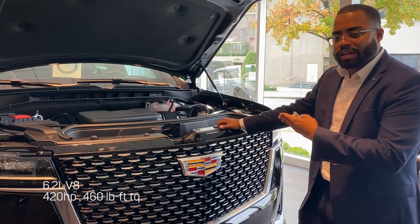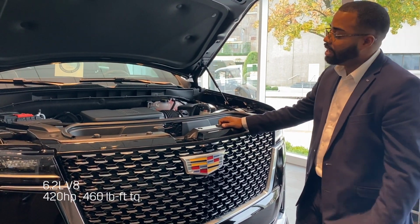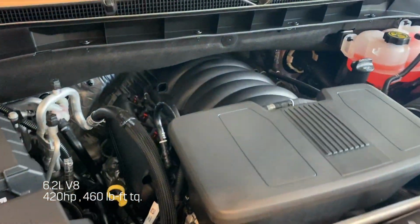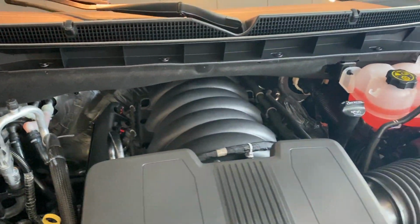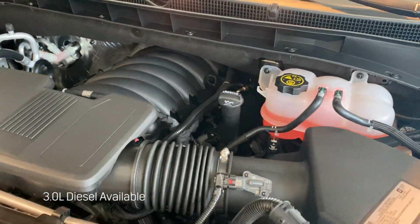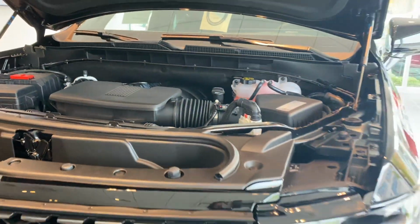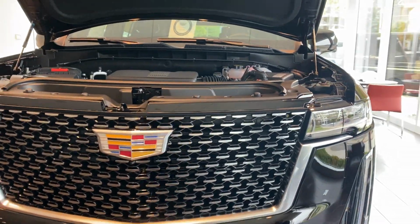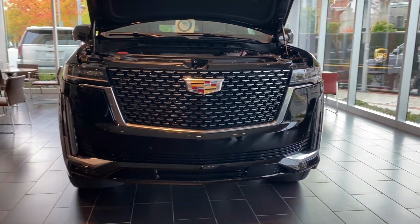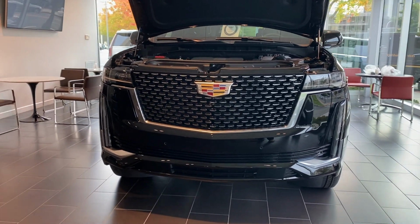Taking a look under the hood of the Escalade, we have the 6.2 liter V8, 420 horsepower, more horsepower than needed. Of course, you do have the option to get the diesel engine as well, but I personally prefer the V8. It has this beautiful front end here. You'll definitely know that there's an Escalade driving behind you.